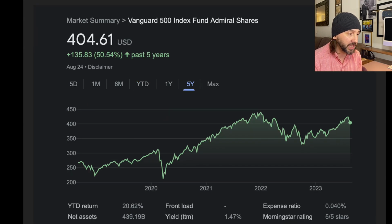And then let's check out the 5-year chart. That growth is absolutely amazing. 50% over 5 years. That's a 10% compound annual growth rate. Plus, you're getting the 1.5% on top of that. So we're looking at 11% each year for the past 5 years on average for the Vanguard 500 Index Fund. That is great. I mean, you can't really ask for better than that.